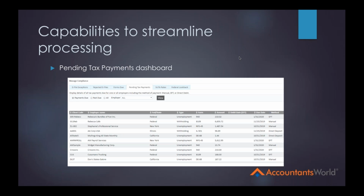So this is a pending tax payments dashboard. It provides an overview of all client tax payments that are due with critical information such as the amount, the agency, debit date, and method of payment, and that protects you from defaulting on any pending tax payments. Now, in a professional system, most taxes are paid by the system on time, but it's important to keep track of all of those pending taxes so that you understand exactly what's happening from a fiscal perspective, both for you and for your clients as well.